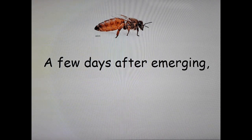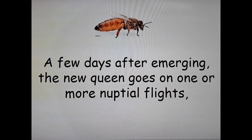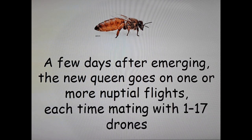And a few days after emerging, the new queen goes on one or more nuptial flights. These are called mating flights. If you're out there when she does it, it looks almost like they're swarming because a lot of the bees will come out and orient around the box while she's getting out and flying around. Each time she goes out on a nuptial flight, she'll mate with 1 to 17 drones.